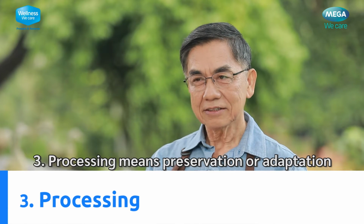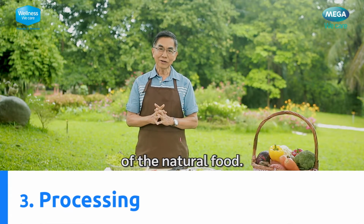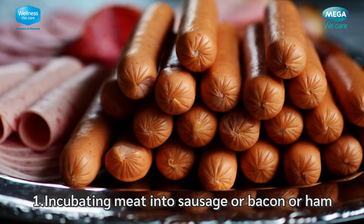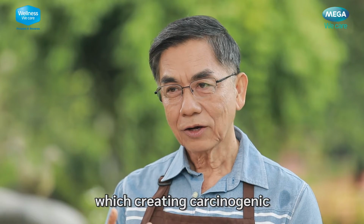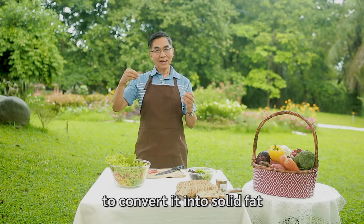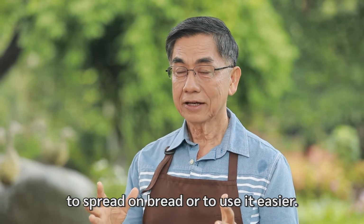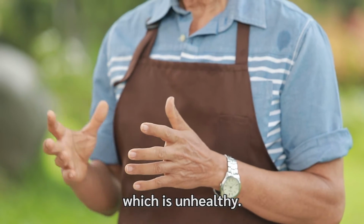3. Processing means a preservation or adaptation process that changes the chemical structure of the natural food. There are two main points. 1. Incubating meat into sausage or bacon or ham, which creates carcinogenic nitrosamine inside the meat. 2. Adding hydrogen into soybean oil to convert it into solid fat, to spread on bread or to use it more easily. Transferring from unsaturated fat to trans fat, which is unhealthy.